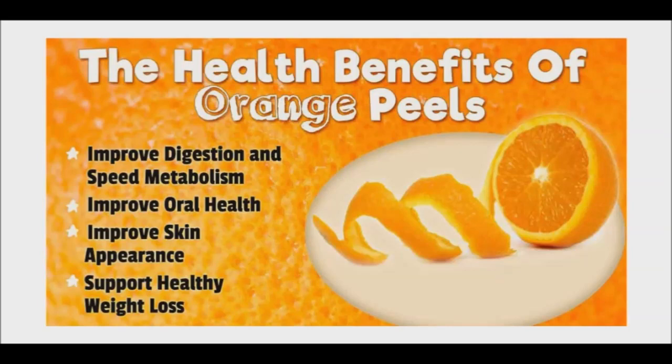It is great for stomach-related issues. Consuming orange peel on a regular basis can reduce constipation, heartburn, and vomiting. Drinking orange peel tea can also help with bronchitis pain. In fact, if you drink the tea often enough, you can heal the infection completely.